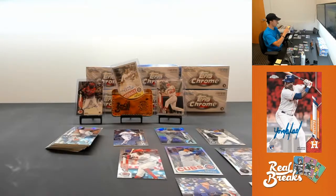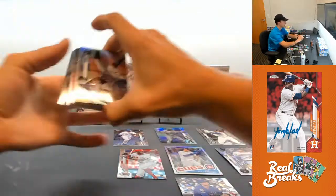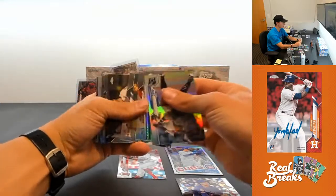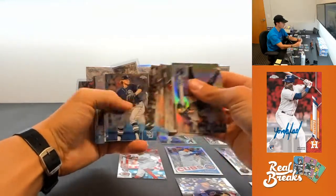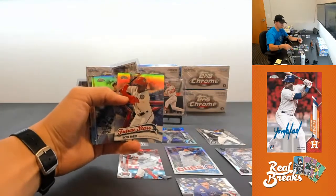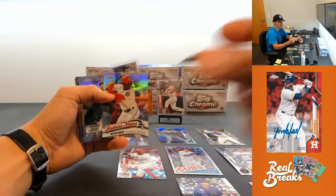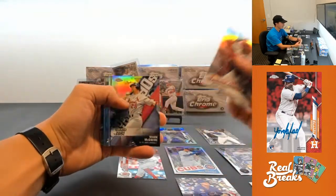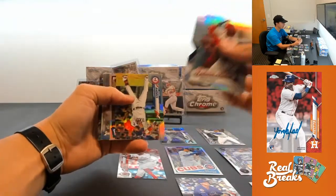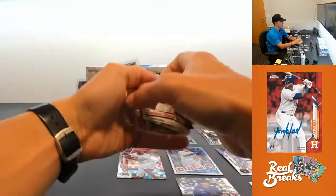Rangers have a few nice rookie autos here. Lots of guys to hit. Eason Diaz refractor. Joey Votto prism. There's another piece of die cut that just keeps getting caught. I've seen this so much, this die cut little piece keeps getting caught. Mark McGwire. Die cut. Probably what it's for. Elvis Andrus refractor. Hiura, 1985. All right.